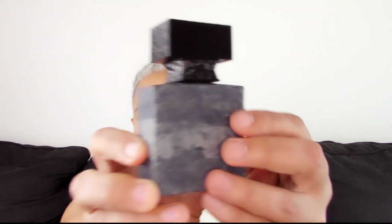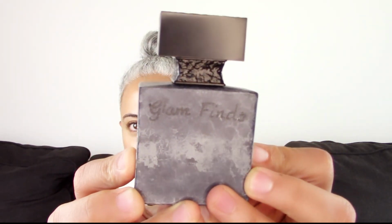The story about why I had this little bottle is I was getting my friend a bottle and I wanted free shipping and I needed a little bit more, and I was like, oh, the 30 ml is fine, and I kind of wanted to get it engraved. If you can probably see Glam Finds on there, because I thought that was pretty cool.